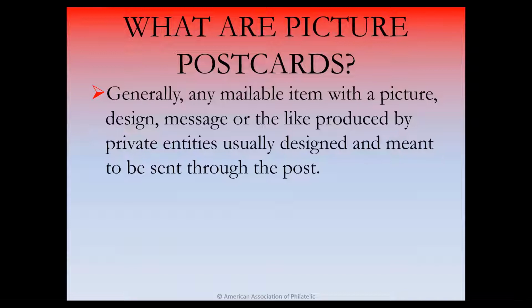Okay, what are picture postcards? Generally speaking, they're any mailable item with a picture or a design or something that is illustrative that can be printed on a card. It was meant to be put through the post, and for those of you from South Africa, they were very early on in the thing, particularly people like Salo Epstein started producing cards clear back in the mid 90s.